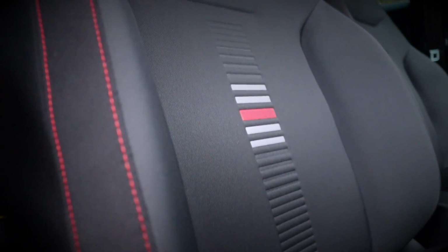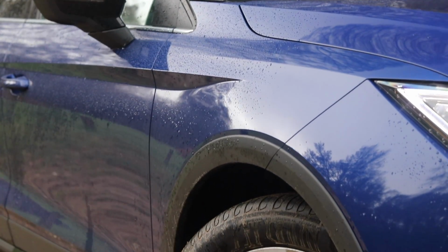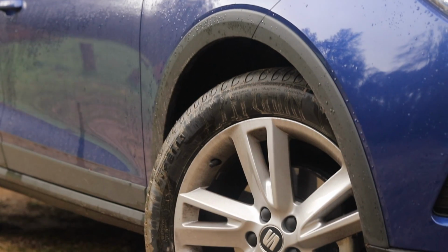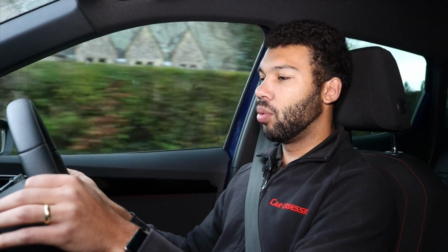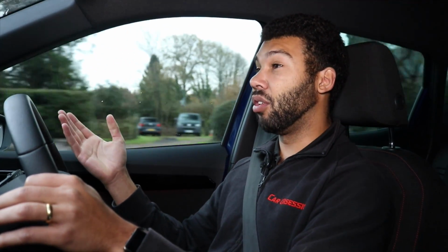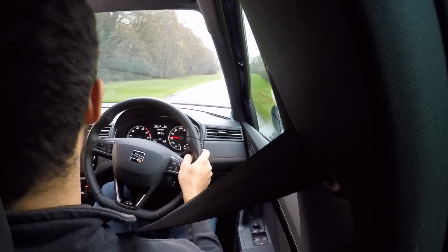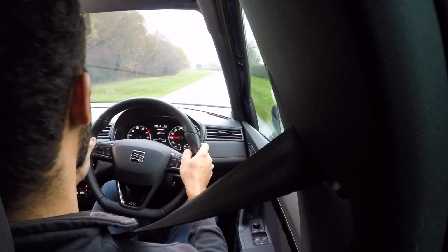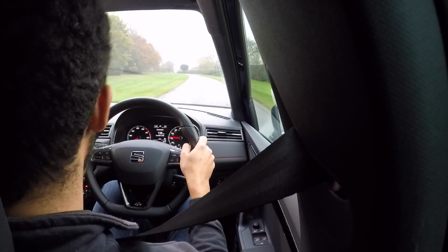Let's talk about refinement. Refinement isn't too bad. I've got 17-inch alloys which do make a little bit of road noise. Wind noise is absolutely fine. So although it's not quite as quiet as a library in here, you should never find yourself having to shout at your passenger to have a conversation or having to crank the stereo all the way up just to hear your favourite tunes.